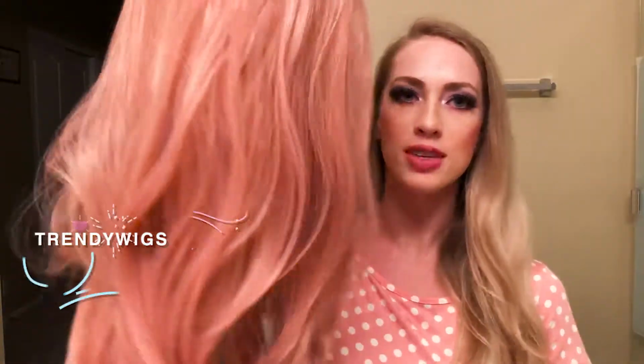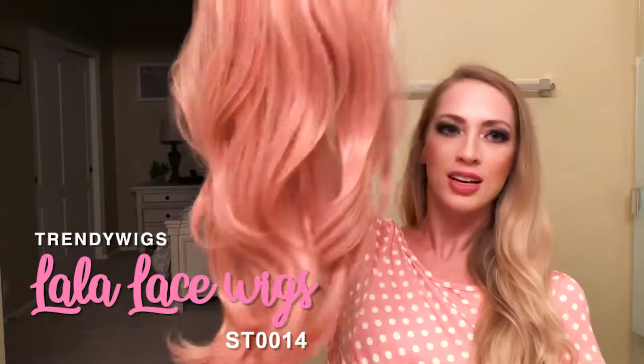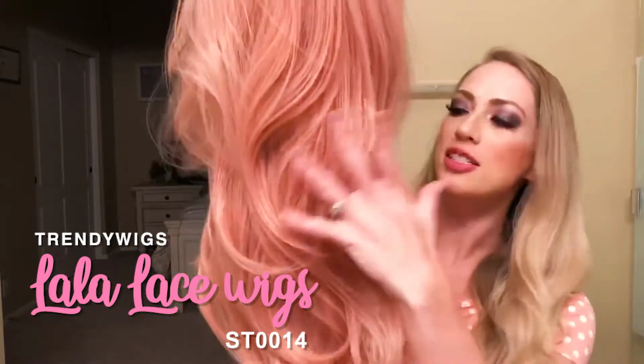Reviewing the Trendywigs wig in Lala. This is what it looks like. It's really long and it's got some nice light curls to it. So this was my first lace front wig that I've ever owned. I didn't really know what to expect, but I really like it. I've had a chance to wear it about three different times now.